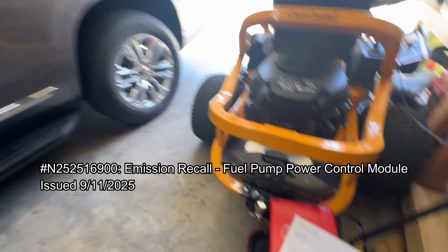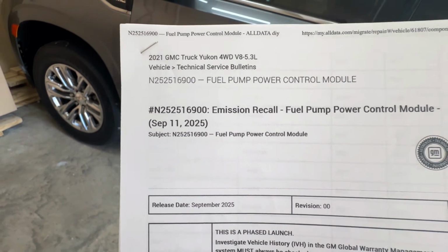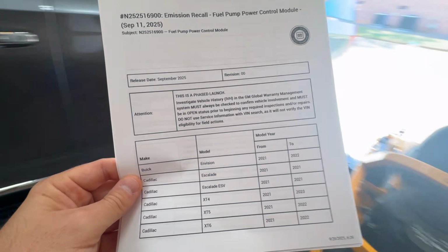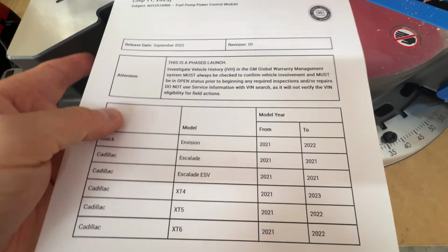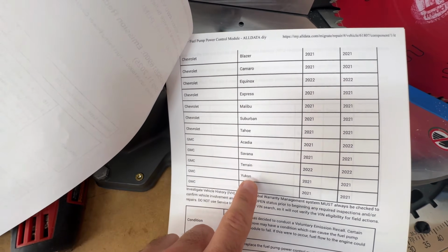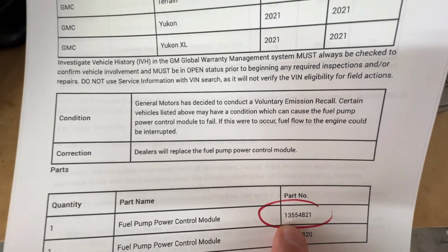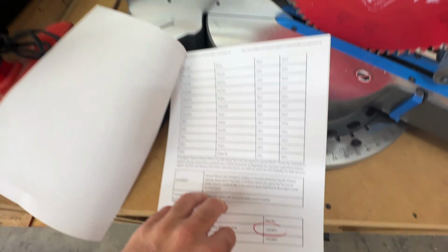So anyways, there is a recall, and here's the paperwork for the recall. There's the recall number issued on September 11th, 2025, and you can see it's the fuel pump control module, and it affects a multitude of GM vehicles, not just the Suburbans, Tahoes, Yukons, etc. You can see all of these Buick, Cadillac models, Chevrolet Blazer, Camaro, Equinox, Express, Malibu, Suburban, Tahoe, Acadia, Savana, Terrain, Yukon, Yukon XL. So the corrective measure is to replace the module. Very simple. This is the fuel pump control module part number for Tahoes, Yukons, Suburbans, Escalades. This is the one for all these other vehicles.